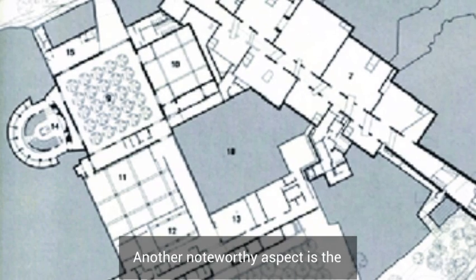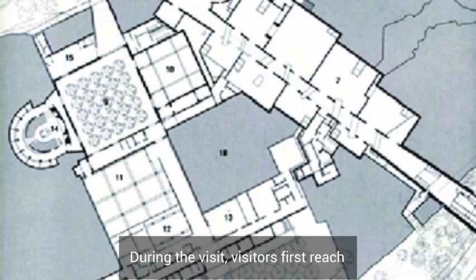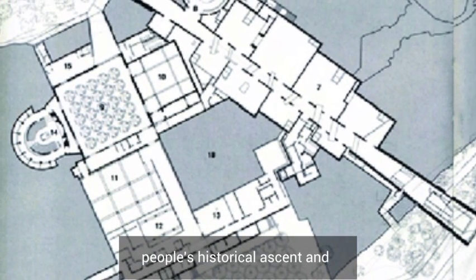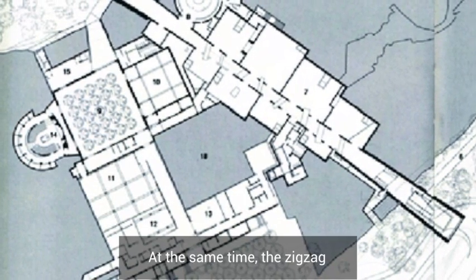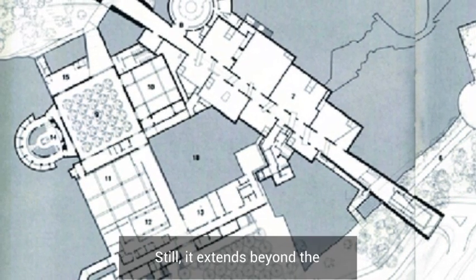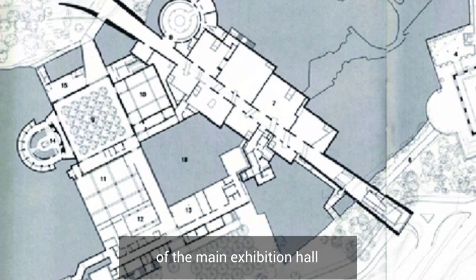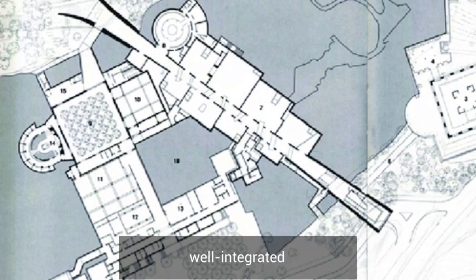Another notable aspect is the arrangement of the circular sequence. During the visit, visitors first reach the lowest elevation point and then gradually ascend in a zigzag flow, symbolizing the Jewish people's historical ascent and liberation from persecution. At the same time, the zigzag flow is not limited to the interior of the exhibition hall. Still, it extends beyond the exhibition hall, constantly interweaving with the thematic exhibition halls on both sides of the main exhibition hall. The functional layout is also well integrated.